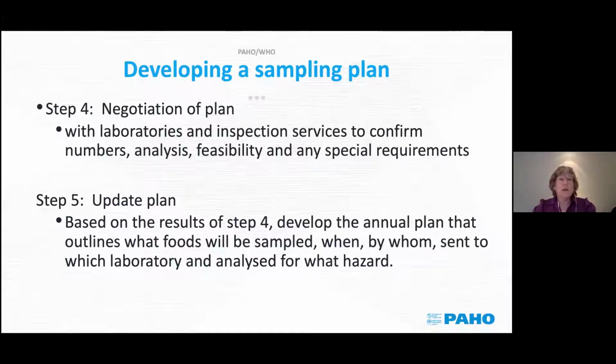So the laboratory may never have done that analysis before. They may not have the reagents, they may not have the procedures. And if they're a certified, accredited lab, they may need to build that into their accreditation process. So negotiation is not just about numbers, it's also about what is to be done, how you deal with non-compliance. If it's a new analysis, what is the standard? Have you established a standard? Is there a standard in Codex? All those are part of the negotiations.